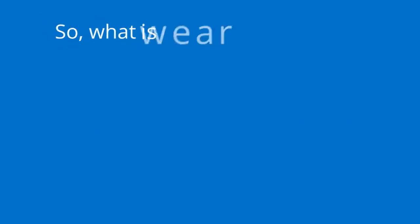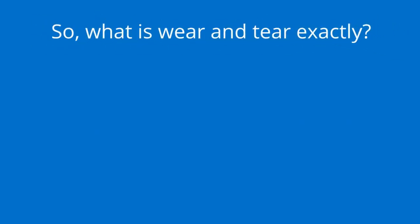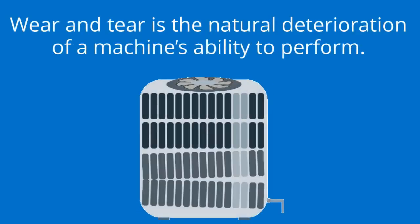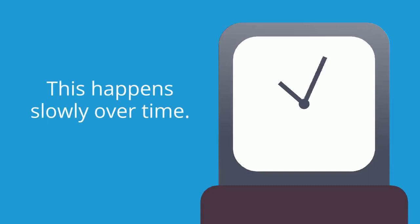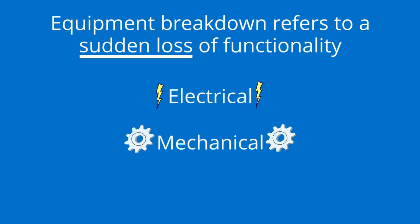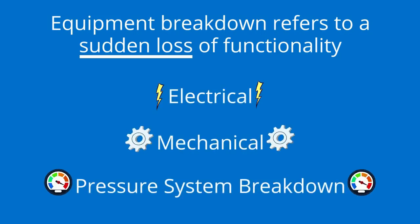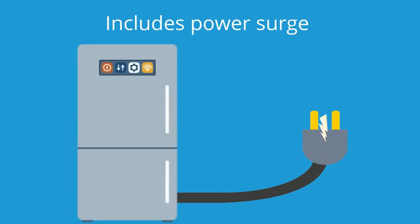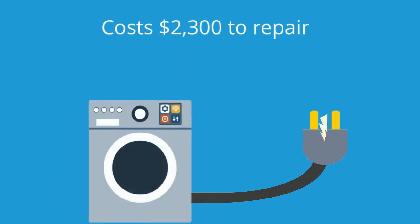So, what is wear and tear exactly? Wear and tear is the natural deterioration of a machine's ability to perform. This happens slowly over time. On the other hand, equipment breakdown refers to a sudden loss of functionality that's caused by an electrical, mechanical, or pressure system breakdown. This includes damage caused by power surges, which is the most common cause of appliance breakdown, and on average costs $2,300 to repair.